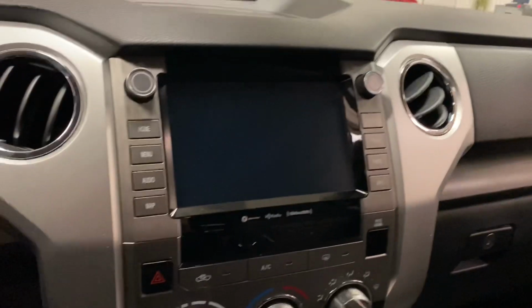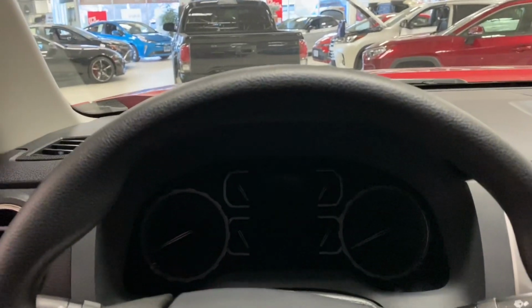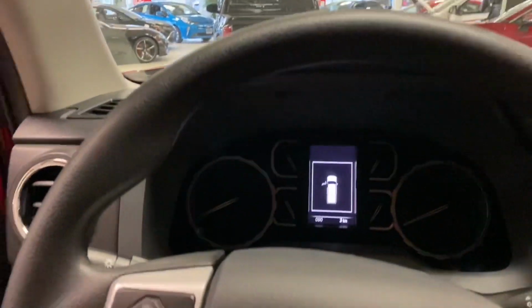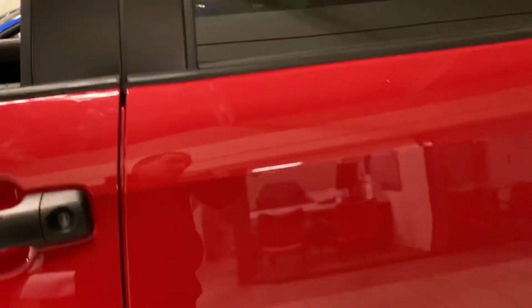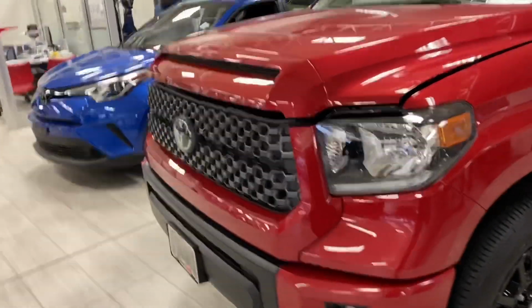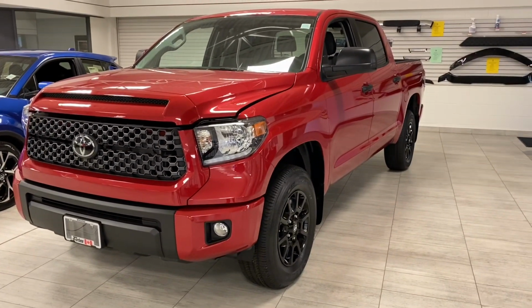Yeah, so as you can see, this is a nice package. If you're in the market looking for something like an entry-level Tundra, but you want something sporty, but you don't want to break the bank, definitely recommend the SX package. It's got mostly everything you need. You got your nice tinted windows here, and you get the nice 5.7 liter V8. But yeah, this is it, guys. In terms of fuel economy, you get combined 16 liters per 100 kilometers. But as you can see, this is a very, very beautiful truck.